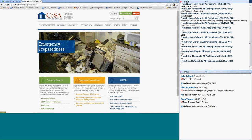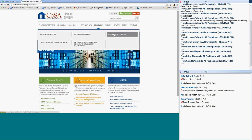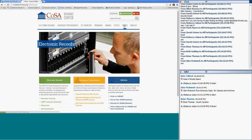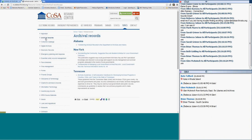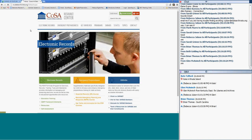I'll show you the Resource Center itself. There are different headers, and there are drop-downs on some of them that you can use to go to direct links. The State and Topics tabs are the ones that look familiar. These are the same fields you saw before. We're not going to go over this, but here's the state map that people like looking at to find resources. But we are going to look at just the electronic records section.